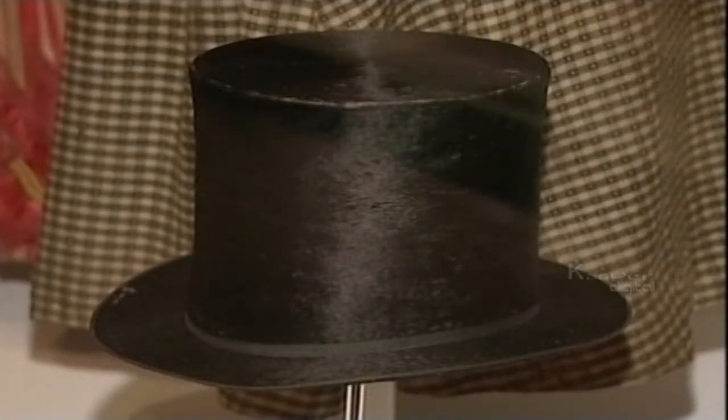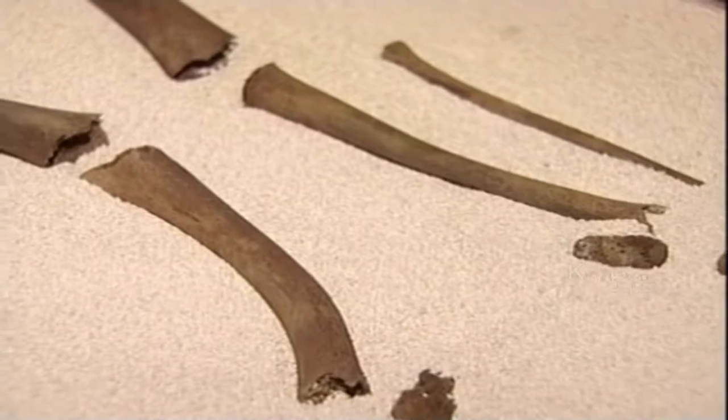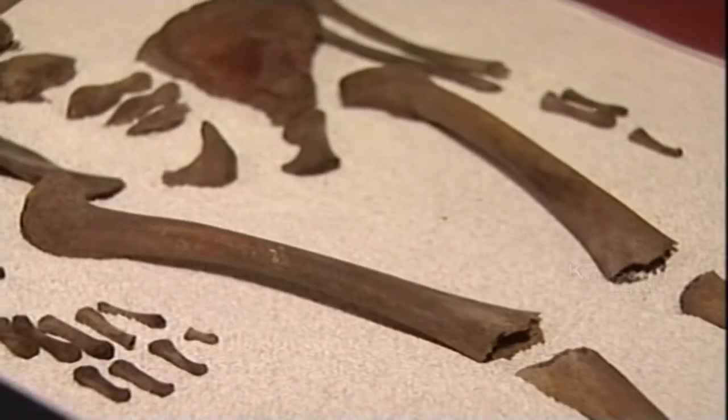While some enjoyed London's increasing wealth, a third of the population laboured in sweatshops, struggling to bring up families in the densely packed slum housing. The consequences are seen in this skeleton of a child. Its bent legs, a telltale sign of rickets, a disease of malnutrition.